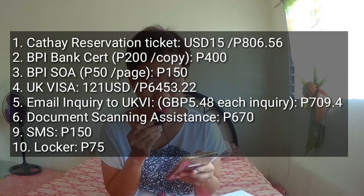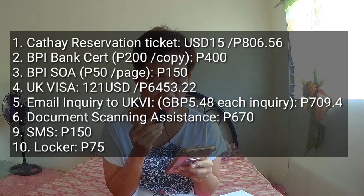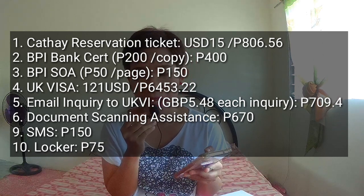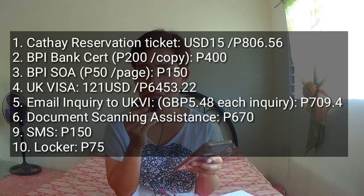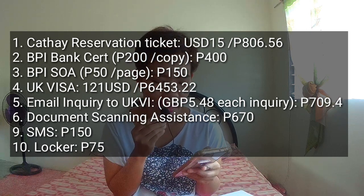And umabot siya ng 3 pages this time. So that's 150 pesos. And hindi ko na in-include yung travel insurance ko kasi included na naman siya doon sa Schengen travel insurance ko. Valid din siya throughout UK. And actually, valid din siya throughout Russia. Okay? So, hindi ko na siya in-include.